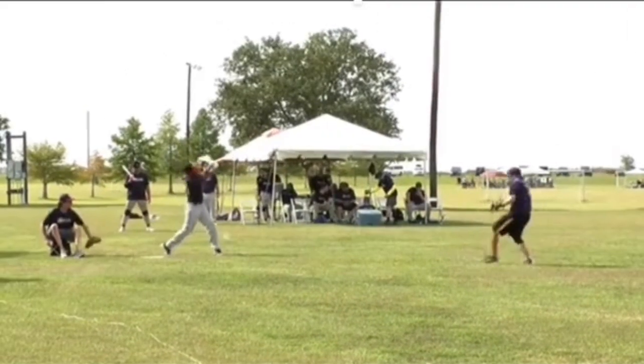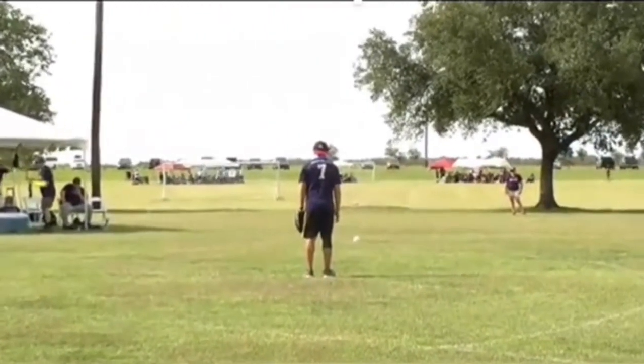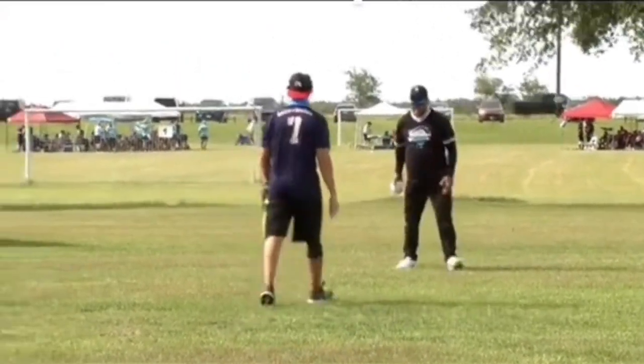And a little tight, dropping just barely. Is it going to make it past the pitcher's line? Yep, it looks like it is, and he is going to be safe. It was just almost impossible for Rich to get to that.